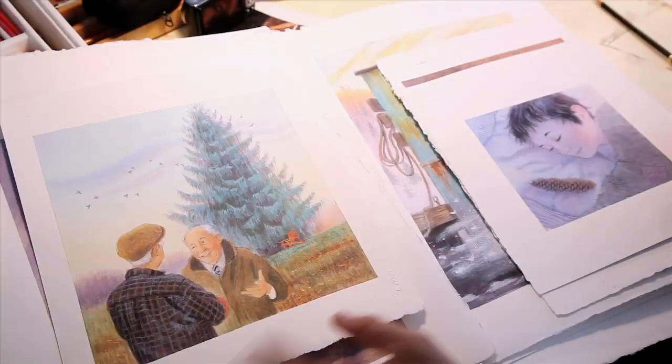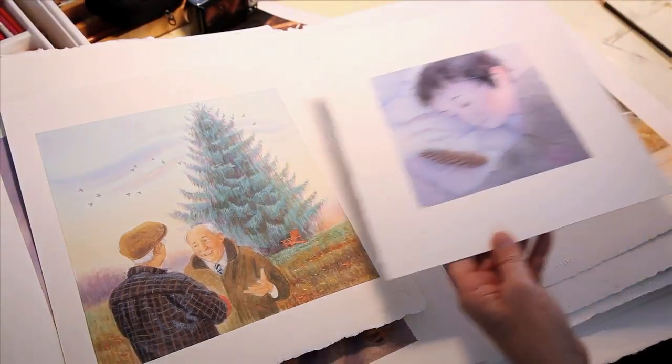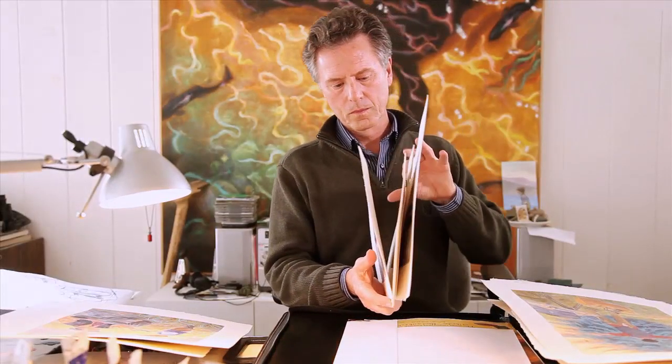There's not a picture that is supposed to stand out. In fact, one of my thoughts on illustration is don't get in the way of the story.